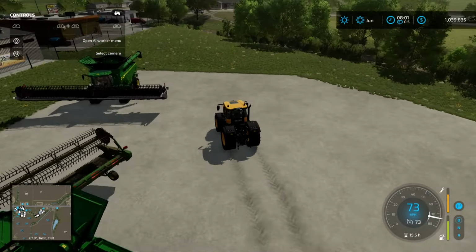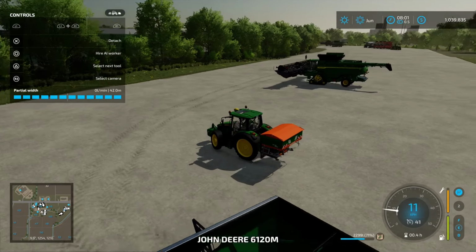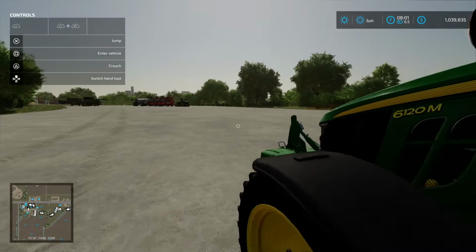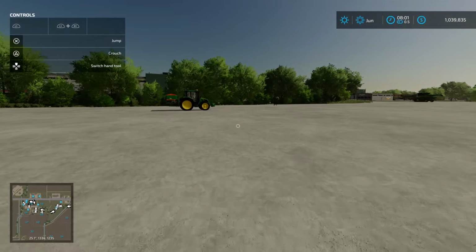Have a look at it. Definitely needs fertilizing, so I should probably do that. So where's our fertilizer unit? This guy here, so let's go and get that barley fertilized while we're doing some other jobs. Hang on, is that canola ready? Still growing. All right, I probably should have fertilized last episode.